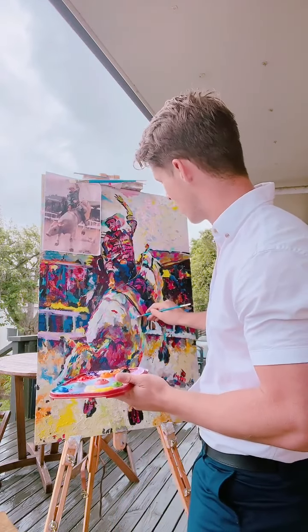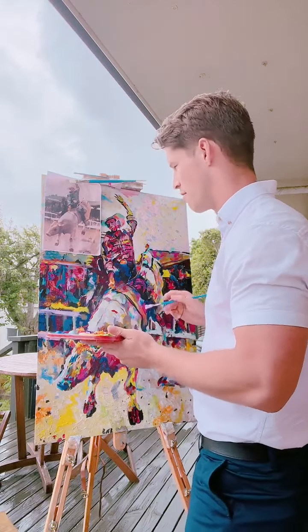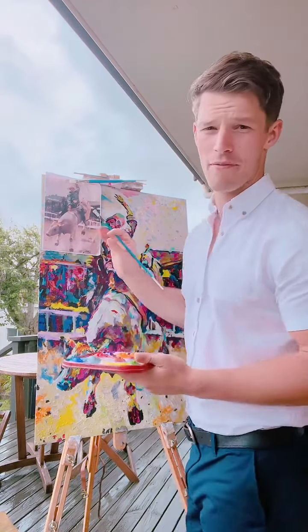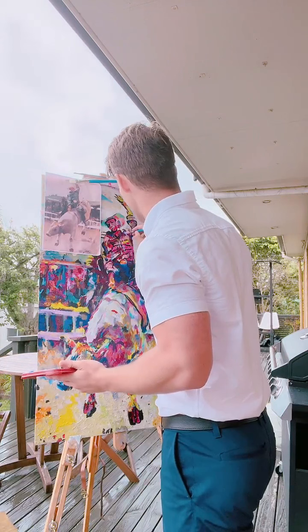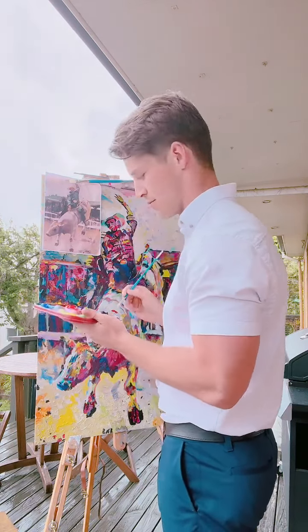This is one of the smaller canvases that I've worked on. So this would be one of the smallest works in the studio right now. It's a mixture. So a lot of oil, but I'm currently going at it with acrylics. So that's where I'm at.